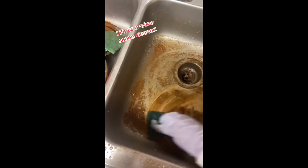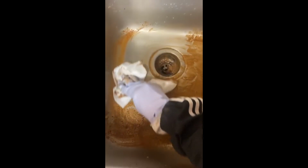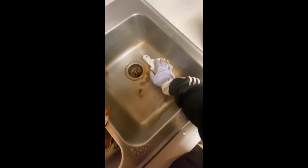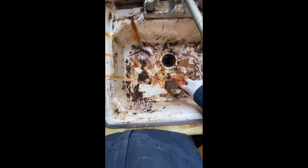Having a career as a crime scene cleaner is honestly one of the hardest things I've ever done. I'm just glad that my company also does hoarding and gross filth cleanup so I don't have to clean up blood every single day. Plus, these jobs provide me some PG content so I can post them on TikTok and share what my life is like with you guys. So it's been a crazy ride hitting 3 million followers, but I gotta say that yeah, I'll never choose this job. That's what most people say when I tell them what I do for work every day.